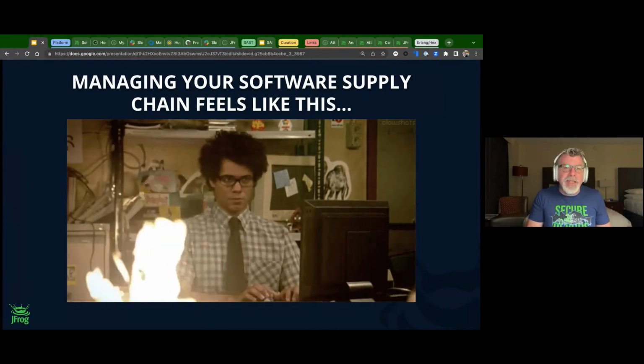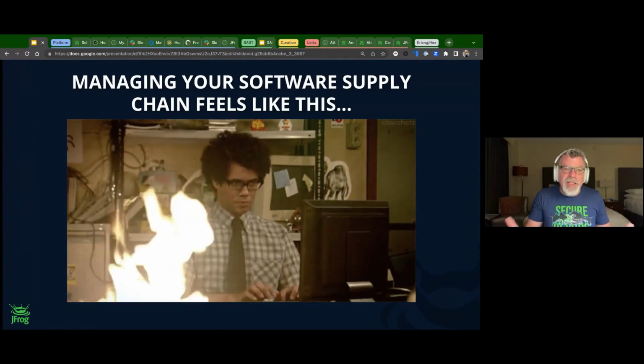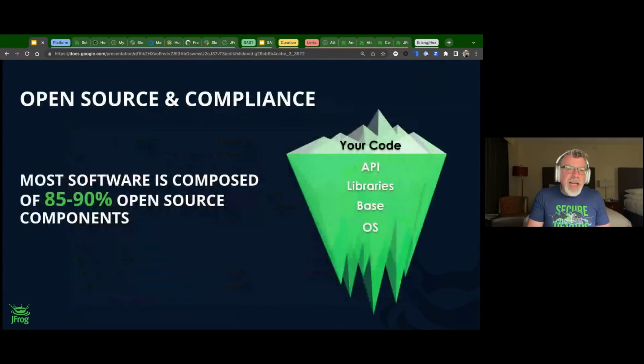But the one major consistent thing is the fact that your software supply chain is still the major thing that feeds your infrastructure besides your developers, right? The things that you use to create the stuff that you do. Because 85 to 90% of the software that you create as developers is somebody else's code. Right? It's this open source, free and open source FOSS software that's out there.